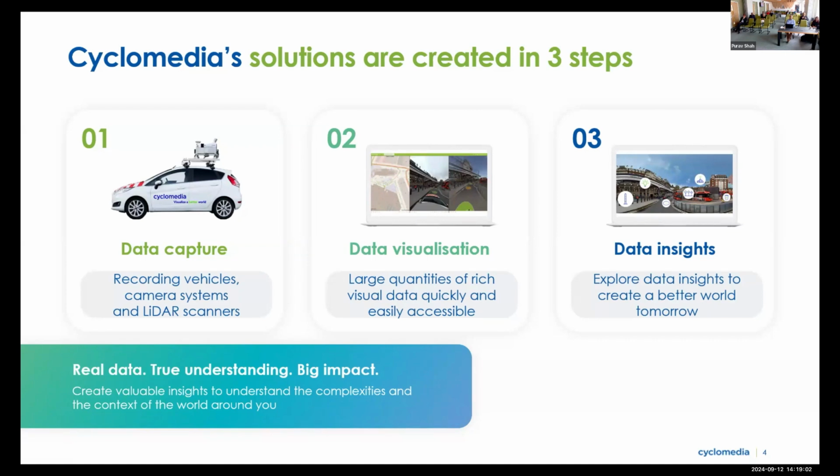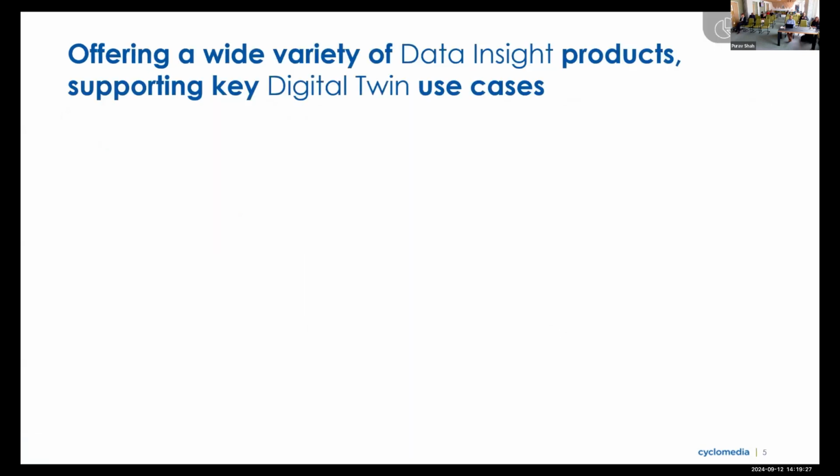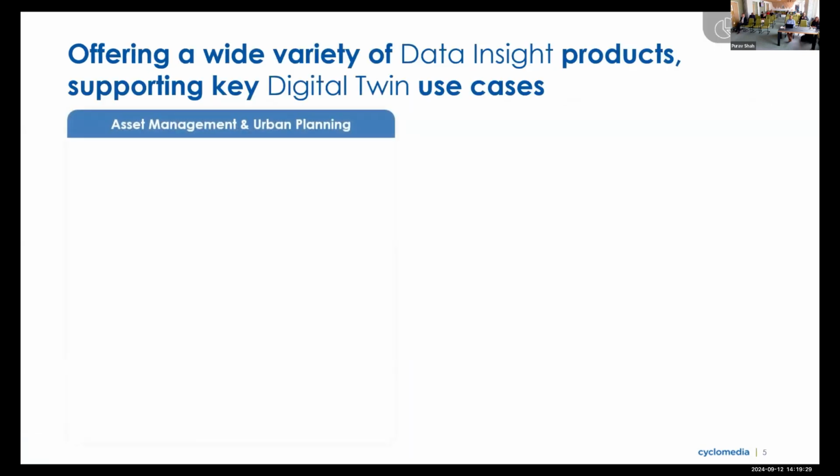All these representations come together in what we call a data visualization platform. We have a platform called Street Smart. You could compare it maybe to Google Street View, for example, where you can go into a map view and from map view into a 360 panorama view. We add a bit more functionality in our paid platform. And as mentioned, we also derive data insights from those core products. And what those data insights look like, I can briefly expand in this next slide.